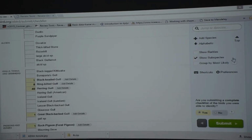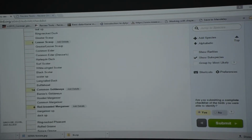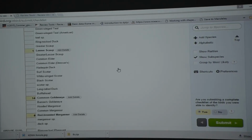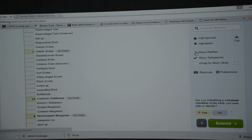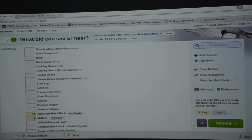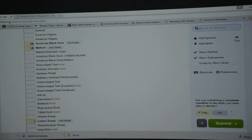Okay, just before we finish here, imagine we had seen that ruddy duck, which we didn't see. So you notice here, it's not on the list, because it's a rare species, obviously. So the way to enter it is, you click on this show rarities box here, and then this will bring up the full list of all birds reported to eBird in Nova Scotia. Well, except for in Halifax County. In Halifax County, right. It has more than one record. There's a few. That's right, because now it's by county.